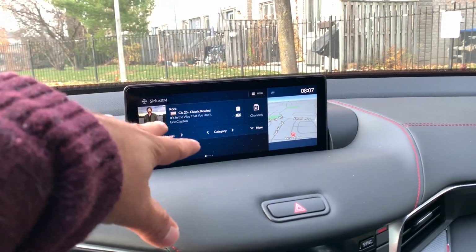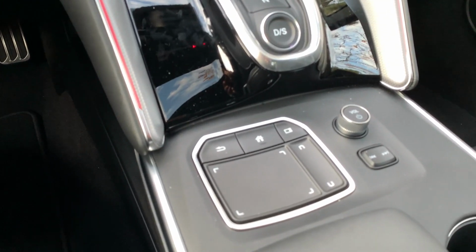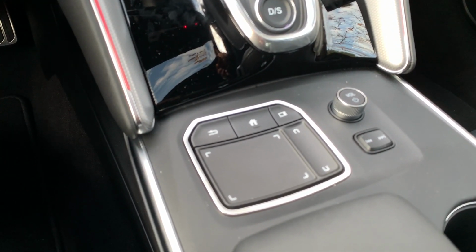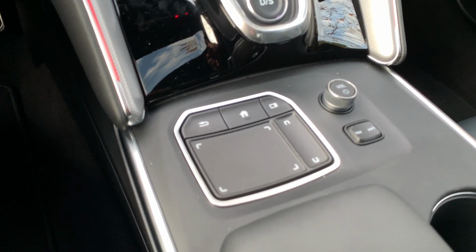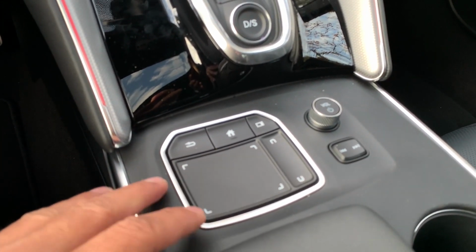Infotainment, it is not a touchscreen. That's why they set it back so far. Instead, you have a touch pad. Better than Lexus, but not as good as BMW's. Just, I want a physical scroll wheel or something as a secondary.